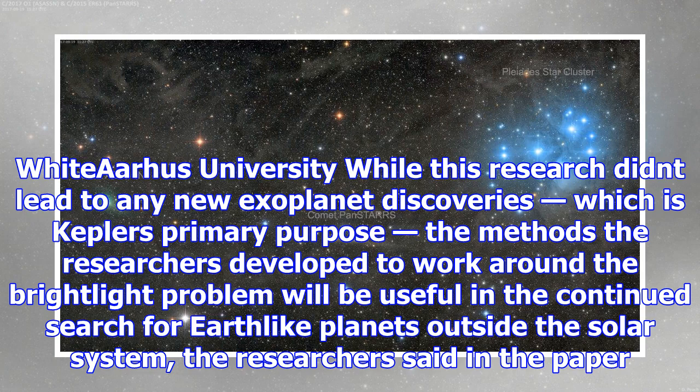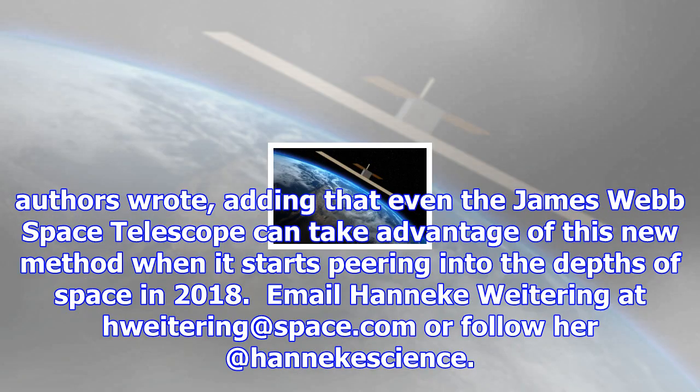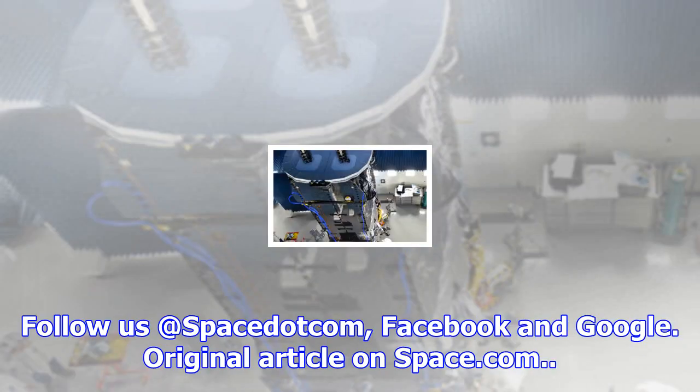While this research didn't lead to any new exoplanet discoveries, which is Kepler's primary purpose, the methods the researchers developed to work around the bright light problem will be useful in the continued search for Earth-like planets outside the solar system, the researchers said in the paper. Using halo photometry, researchers can now look for exoplanets orbiting bright stars like the Seven Sisters. NASA's next big planet hunting mission, the Transiting Exoplanet Survey Satellite, could also study brighter stars with the help of halo photometry, the authors wrote, adding that even the James Webb Space Telescope can take advantage of this new method when it starts peering into the depths of space in 2018.